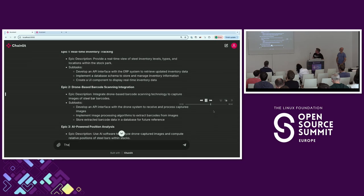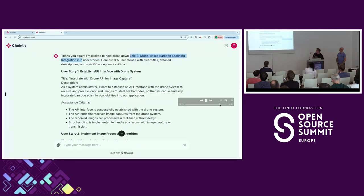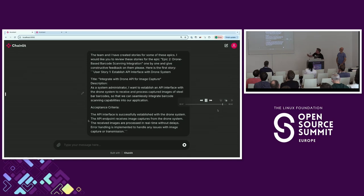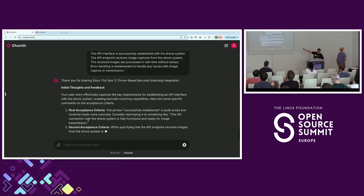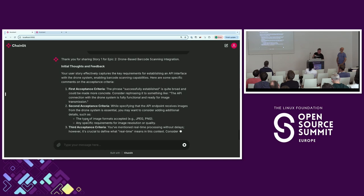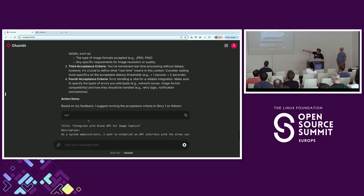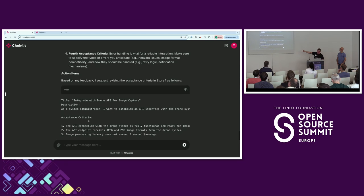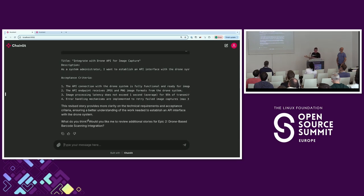Okay, so this bit, I'm going to skip forward again, but this is the PO, the product owner, going back with a story to the design thinker agent and saying, is this on topic? And we see it actually goes through line by line, and then without having to be asked, rewrites the story for me. Now, the team can decide to take it or not. So that's the end of that demo there.